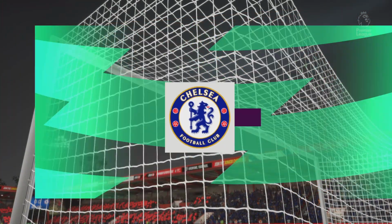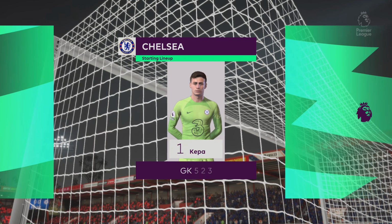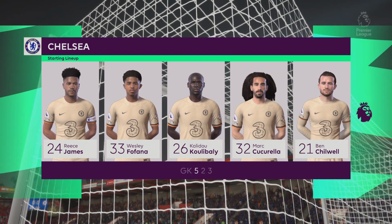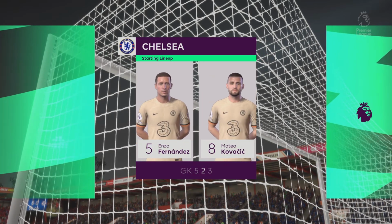Here's the lineup for Chelsea. Kepa stands between the posts. Kai Havertz starts with Raheem Sterling out wide. And leading the line today is Joao Felix.